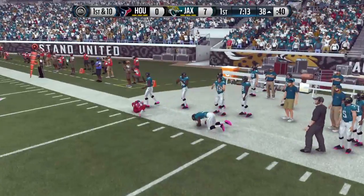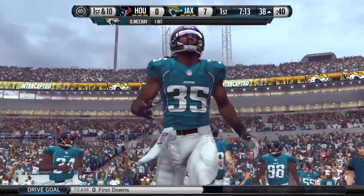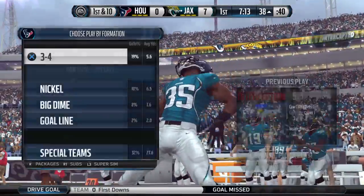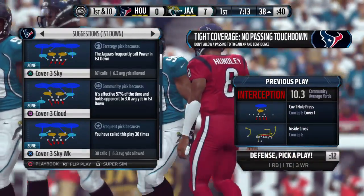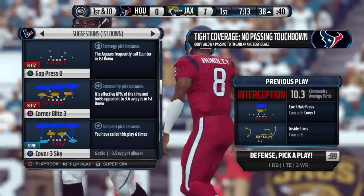Pass is intercepted. Midway through the first quarter, and it's always a time when you're punching and counter-punching, and now they've got the pick and a chance to even score again.